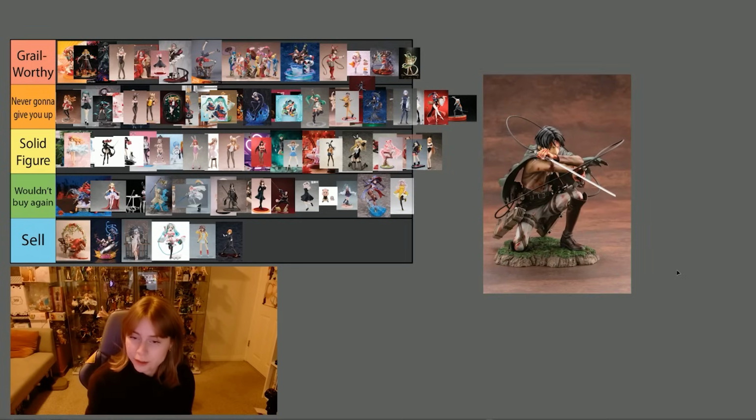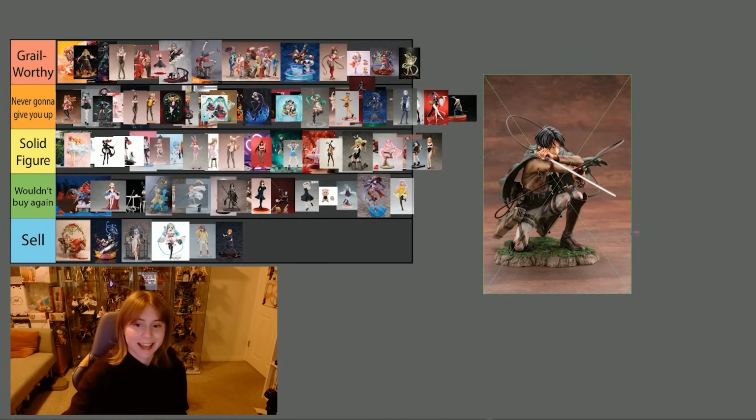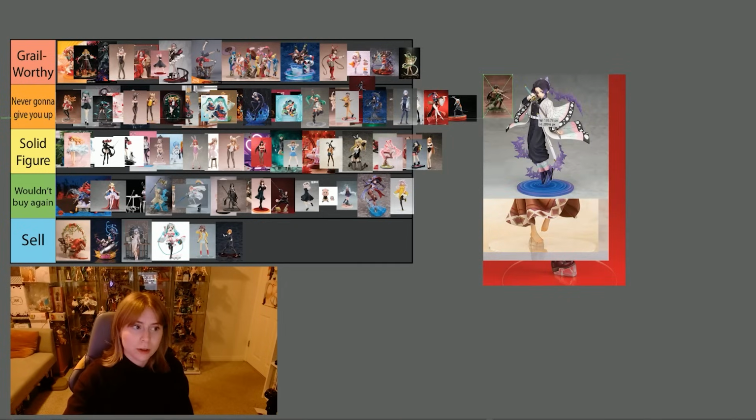Ooh, one of the first figures I ever got. This was a gift from my fiance. It is the Fortitude Levi by Kotobukiya. Amazing figure. Just such a sick figure. Oh my god. He looks so good. The paint job on him is amazing. Kotobukiya slayed on this one. He looks great, and I'm gonna put him in solid figure because I could see myself giving him up. Maybe. But I think he is a solid figure.